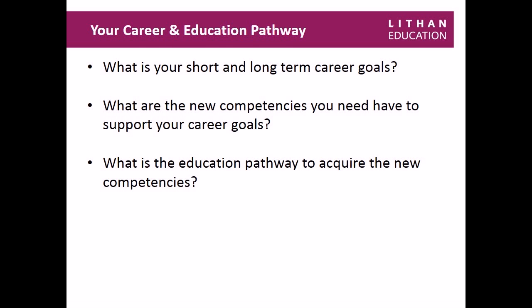You also need to know your short and long-term career goals. You need to uncover the new knowledge and skills you need to acquire. Finally, you need to know what education path you need to track to acquire these new competencies.